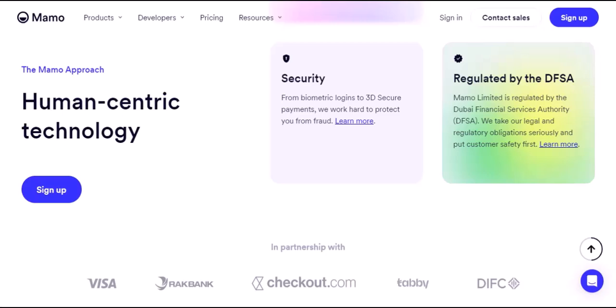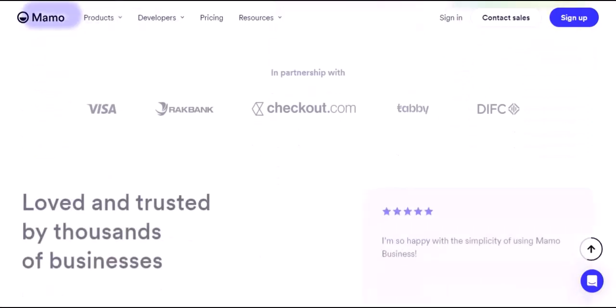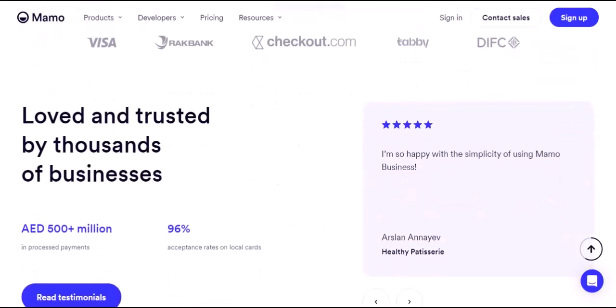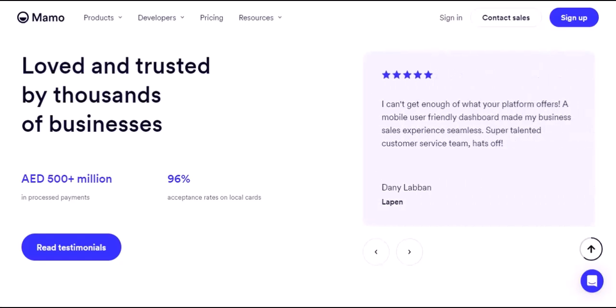Ultimately, the best way to figure out how much is Mamopay for you is to crunch the numbers based on your specific business needs. Consider your average transaction volume, the types of transactions, local or international, and how much you're comfortable spending monthly. Mamopay offers a free trial, so you can take it for a spin and see if it fits your workflow before committing. Free trial available. Test before you invest.